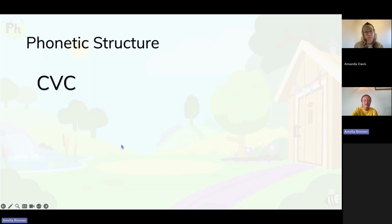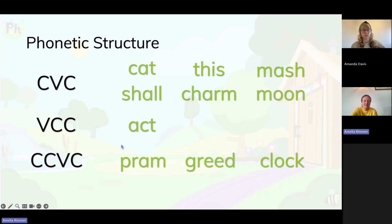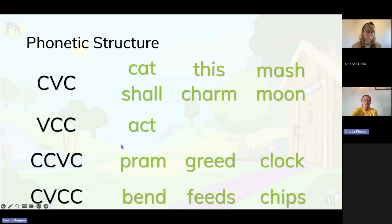So all of the words in the check are following this sort of criteria. There's lots of CVC words, which might be 3-letter words, but they might sometimes have more because it's talking about the phonological structure. You get a VCC word like act, CVCC and CCVC, which is where the extra consonants are added on the beginning or the end of the words. There are some examples on the screen.